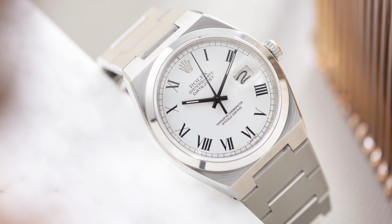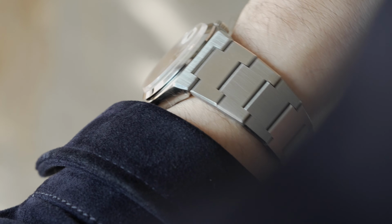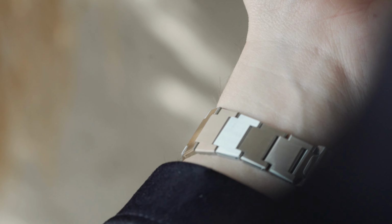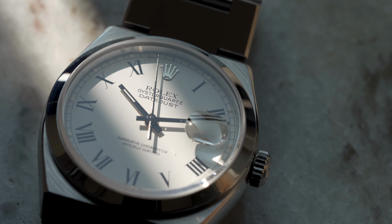But for me the star of the show here is this reference 17000 from the late 1970s with a white Buckley dial in a super sharp case with an Oyster bracelet. And all three of these are in absolutely stunning condition, but really this 17000 stands out for me. It's so sharp and so nice to see, so fresh on the wrist as well. These are such cool pieces, watches with character of their own and still quite accessible in today's market.